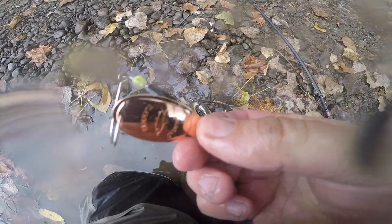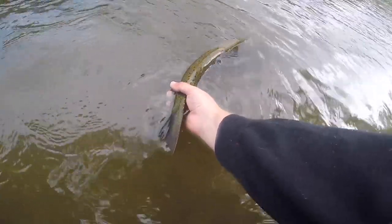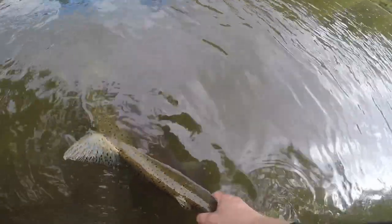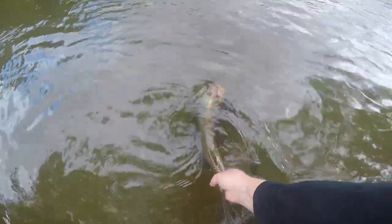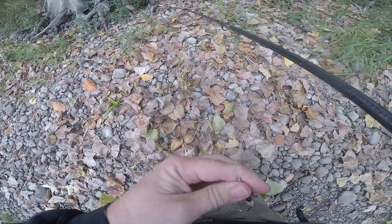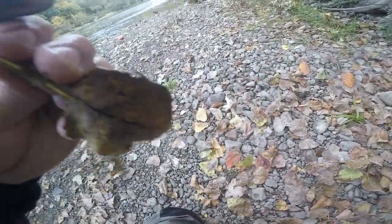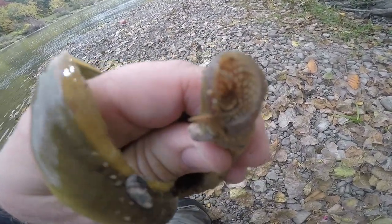There it is. And it clearly works. What do you think, guy? You gonna swim away? Let's check out this lamprey. The mouth on that thing. Straight up demon teeth.